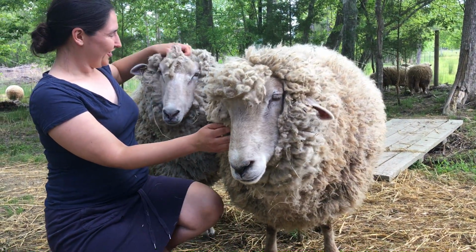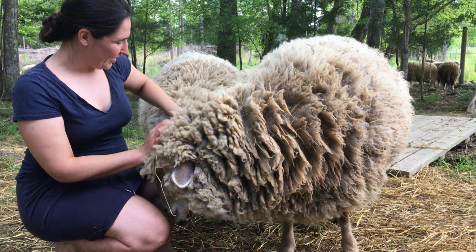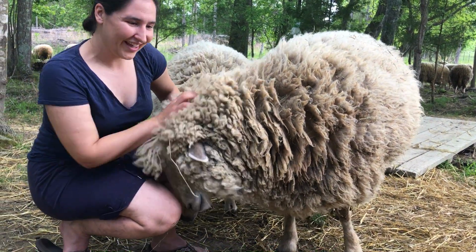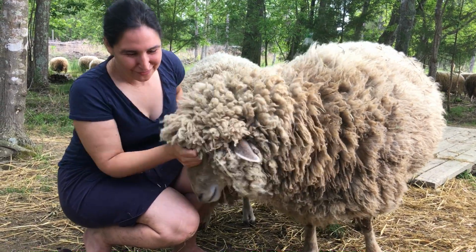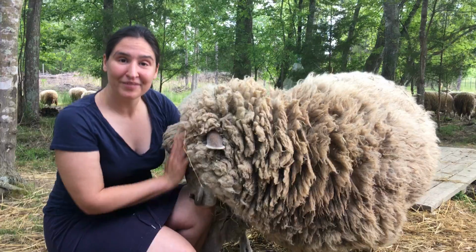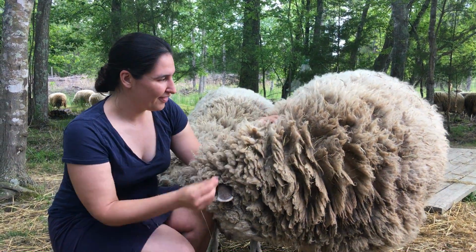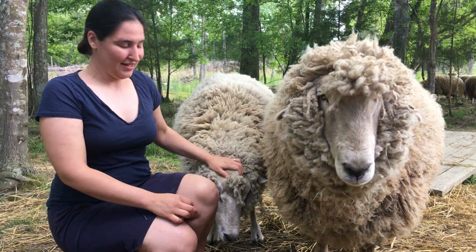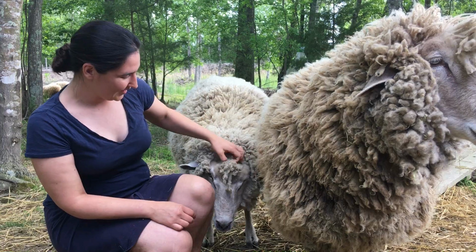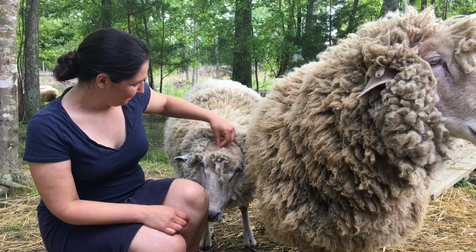Now, this is Oliver. Oliver was actually born at the refuge. We had four lambs that were born here from the sheep from the butchery. It was actually quite amazing. Three of them arrived very pregnant, and a few months afterwards gave birth. So Oliver is actually a twin. His sister Molly and him were born to his mother Esme.